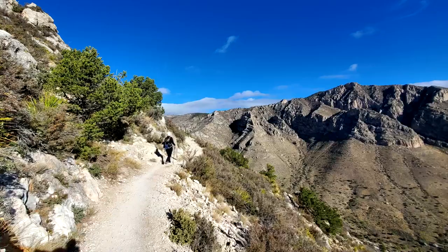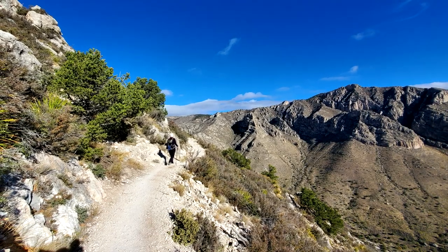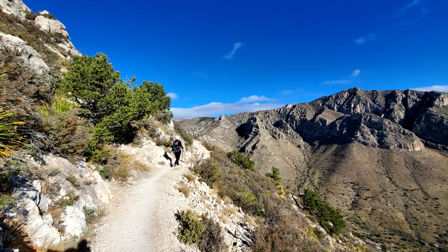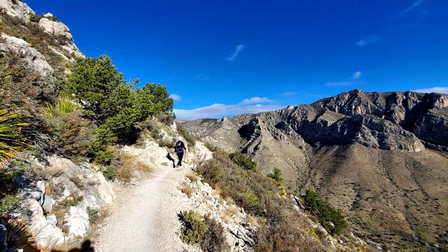So the way I judge how far up I am whenever I'm hiking the peak is look straight across the canyon over at Hunter's Peak, which is the sixth highest peak in the state of Texas, and know that you're going a few hundred feet higher than that summit.